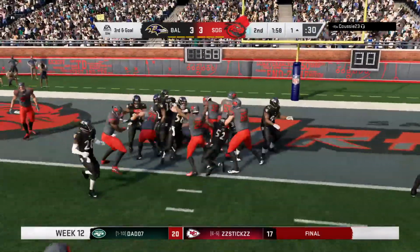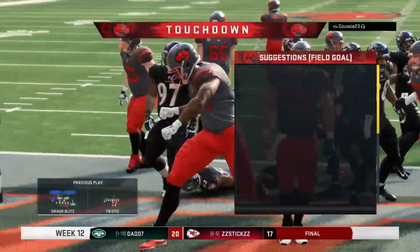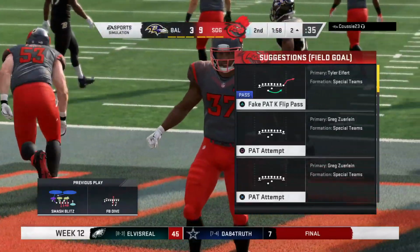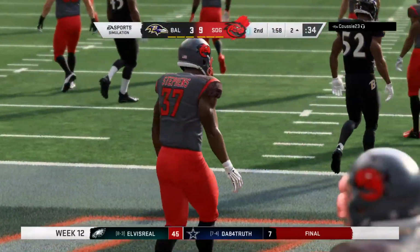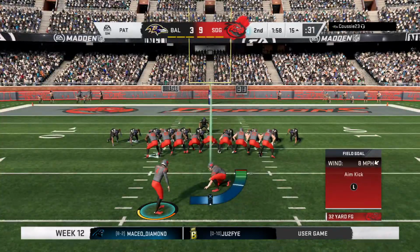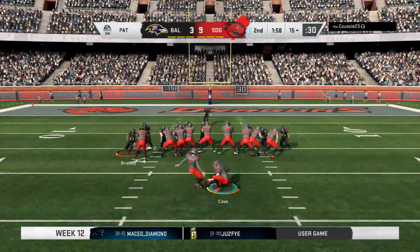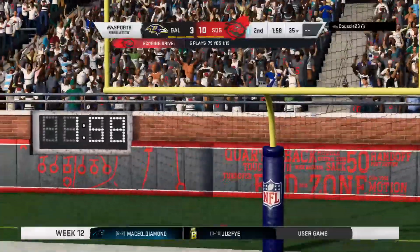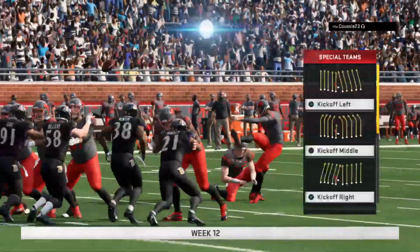He'll try to run this one in. And he will fight his way into the end zone for a touchdown. A great effort there. His third touchdown now on the year. And his guys have taken the lead. Zerline good with a PAT. And the lead is now 10-3.